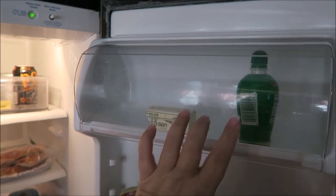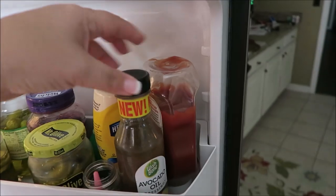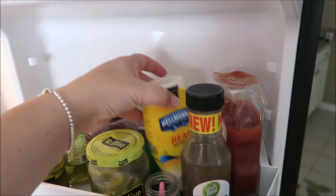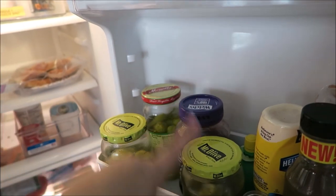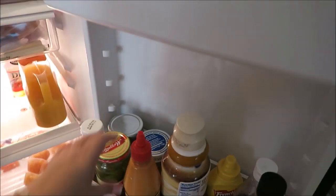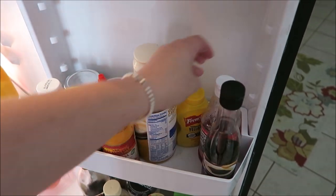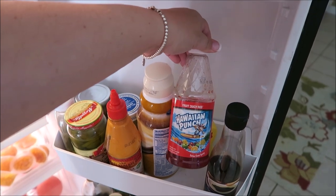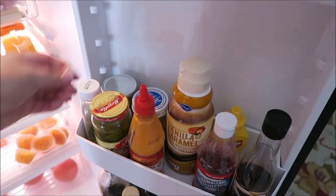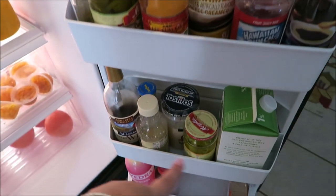Alrighty, so right here at the top, I've got half a stick of butter and some lime juice. And now through here, we have some condiments: ketchup, avocado oil, mayonnaise, more lime juice. Did I say lime juice up there? Pickles, jelly, etc. Same thing with this little shelf here. Balsamic. We have some stuff to make... what are those things called? Snow cones. Brian's milk stuff for his coffee. Again, just condiments, milk, more stuff down here.